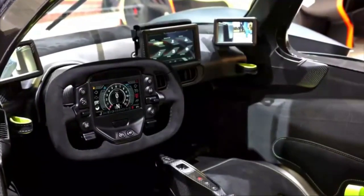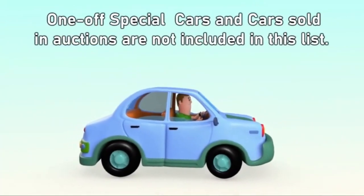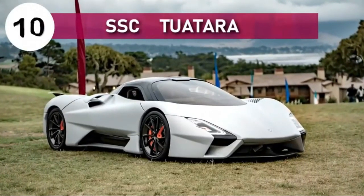Today in this video, we are going to show you the top 10 most expensive production cars in the world. Notice that only cars which are still in production are included in the list. One-off special cars and cars sold in auction are not included in this list. Let's get started. Number 10, SSC Tuatara.